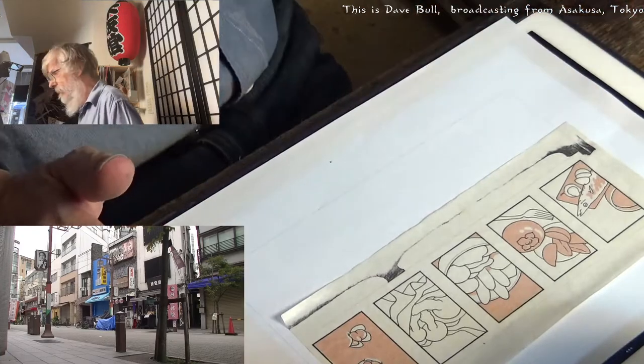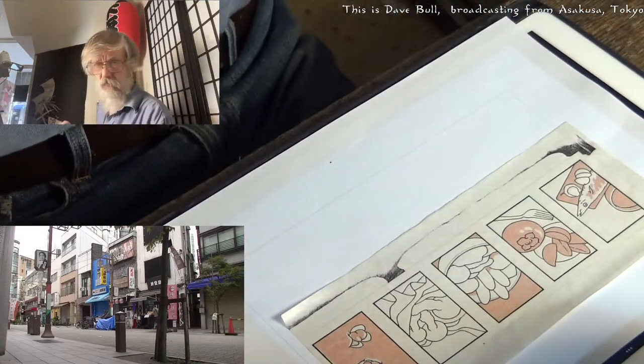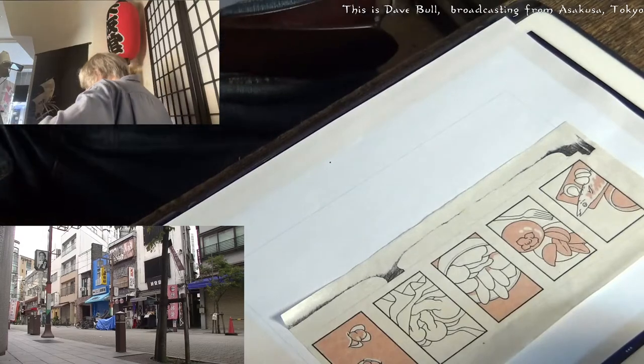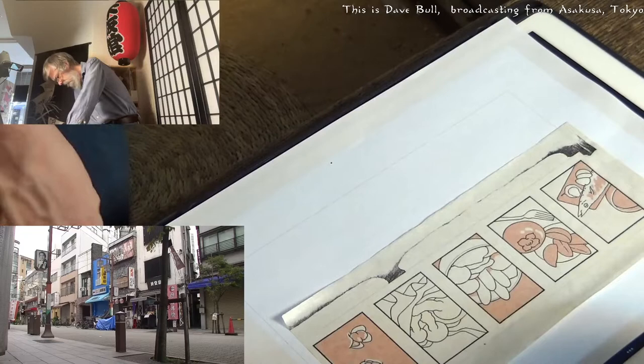Next. And I think that light is now too bright, but I don't have a control for it here. Hang on a sec. Let me try and move that light away a bit. Careful, Dave. Careful.